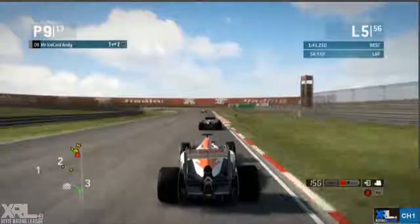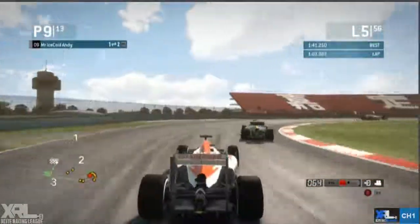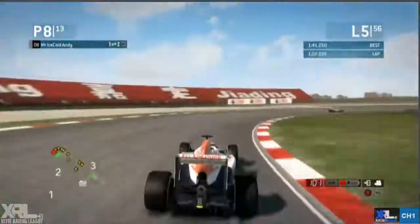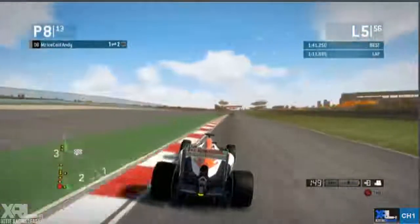Towards the end of Sector 2, Andy thinking about a move at the inside of the hairpin, which decides to hold on for DRS. Very wise there, as Lewis Hamilton gets a bit tail hopping with the option tyres, and Ice Cold Andy goes, thank you very much, goes right up the inside without a fight. What a move.